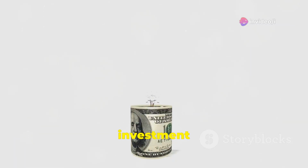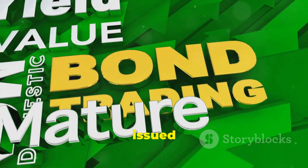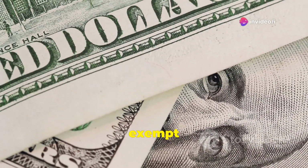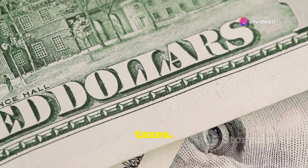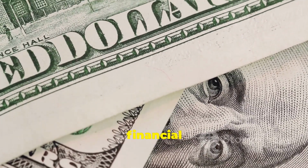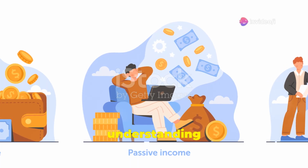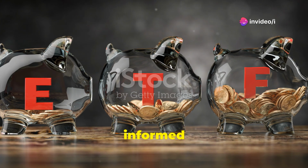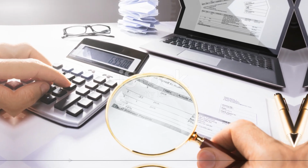Another tax-efficient investment option to consider is municipal bonds. Municipal bonds are issued by state and local governments, and the interest income they generate is often exempt from federal income taxes, and sometimes even state and local taxes. Of course, the best investments for you will depend on your individual financial circumstances, risk tolerance, and investment goals. But by understanding the tax implications of different investment options, you can make more informed decisions and potentially keep more of your investment returns.